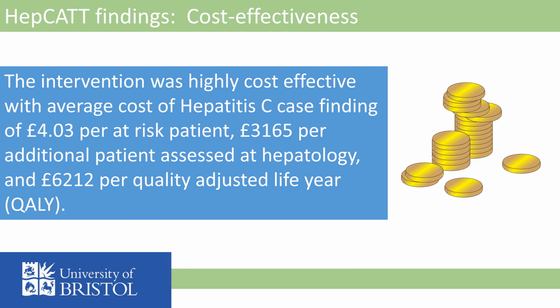We also found that the HepCATT intervention was highly cost-effective. The average cost of hepatitis C case finding was £4.03 per at-risk patient. The cost per additional patient assessed at hepatology was £3,165, and the cost per quality adjusted life year was £6,212.